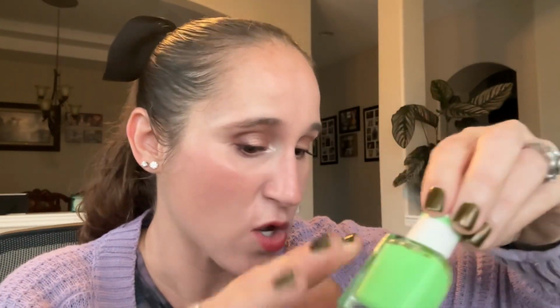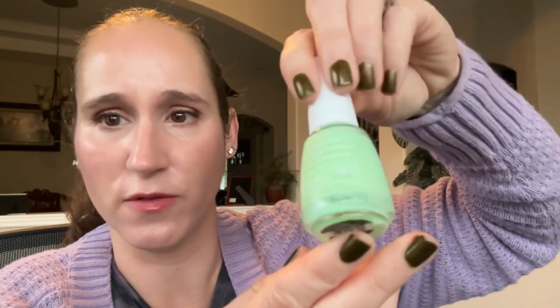Okay, then we have Color Club It's All in the Attitude. Beautiful. I don't think I have any others quite like this. I'll set this one aside, but I'm pretty sure I don't have anything like it. Okay, then we have Dippin' Dots Cool Mint. Beautiful. I don't have a ton, I don't think, of these soft pastel-y mints. However, I will set this one aside just in case I come across a couple more.